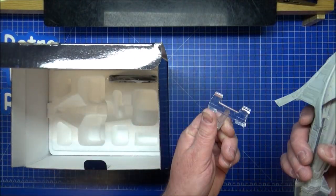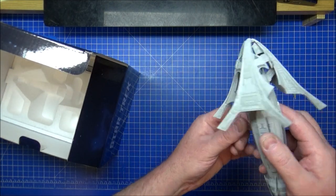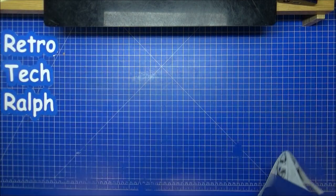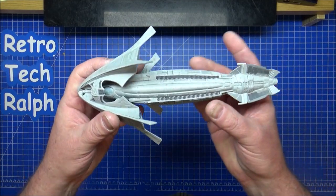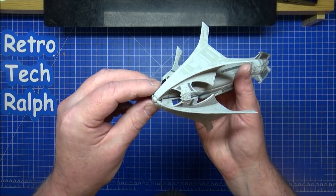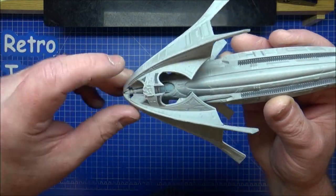Right, as for displaying, it's one of these ones. So you've got a full ship there. It just sits on the display stand. Easy peasy. So, should we have a little look at this? It is quite good. It's very much grey. You wouldn't have thought it'd be grey. There's kind of blue accents inside there.